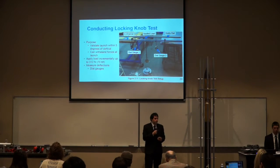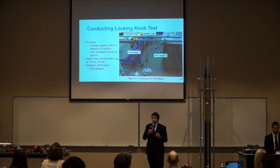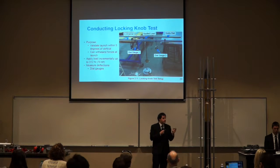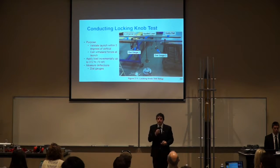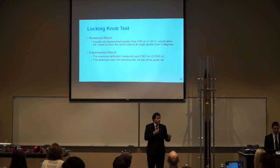The next test we'll talk about is the locking knob test. The reason for this test was to make sure that any forces the rocket produced normal to the guide rail could be resisted and not allow the rocket to leave at an angle greater than 5 degrees. We determined that the max load we could expect to see would be 312 newtons, and we measured deflections using dial gauges in this setup seen here. We have the dial gauges, we have the guide rails supported by 2 tables, and then an applied load equal to that 312 newtons incrementally applied on the middle. And we collected those deflections, or displacements, using the dial gauges. Now here you can see our results.